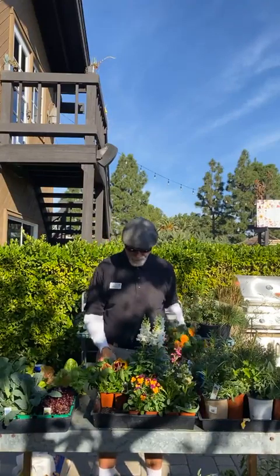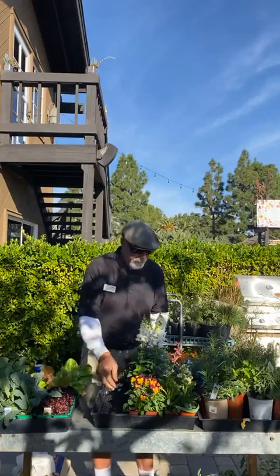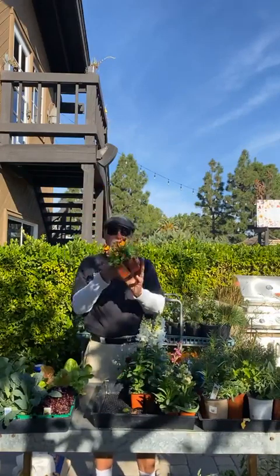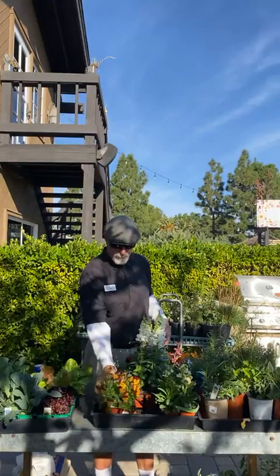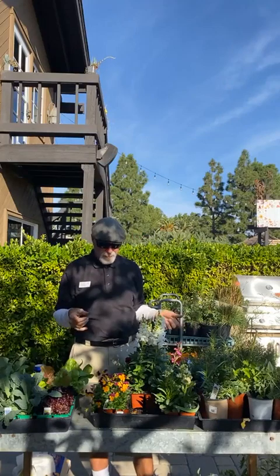But now for your winter annuals in full sun, you have your pansies. So I'm planting pansies right now. This is the bigger pansies. I love the violas, planting violas right now. And with these, plant them about 6 to 10 inches apart. You can put them pretty close.